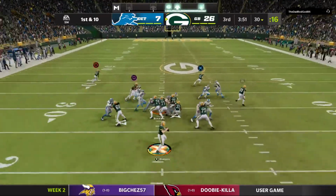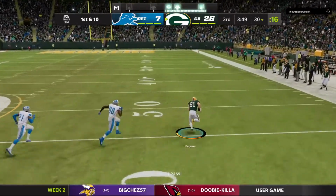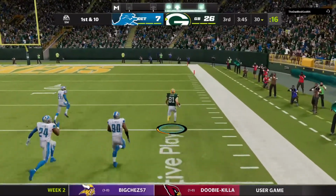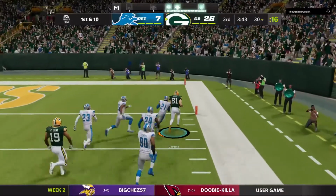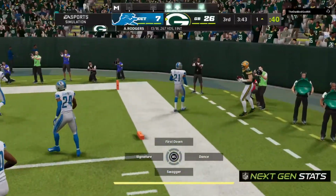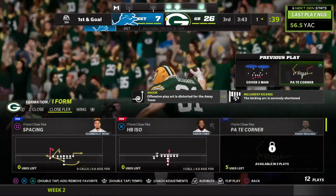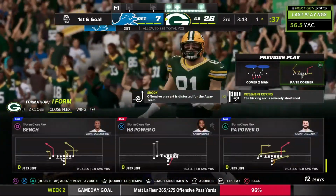And what you have to do to combat it, try and get fresh legs in. There he goes, right side. He's at the 30. 10, 5, and he almost made it, but just short. Finally out of bounds, right down around the goal line.